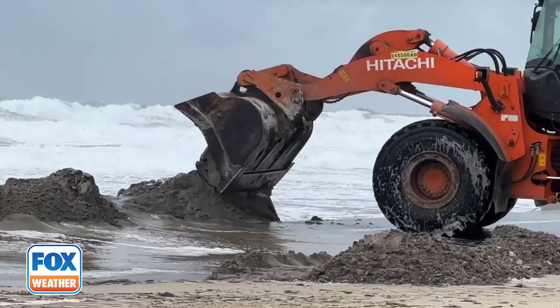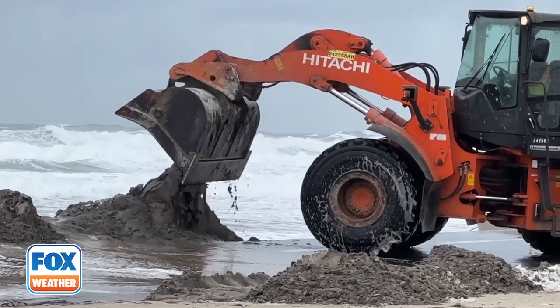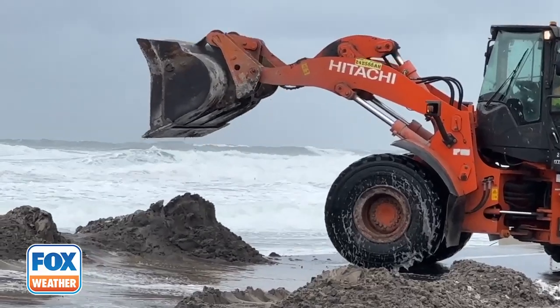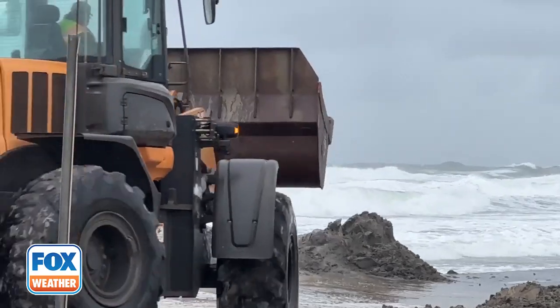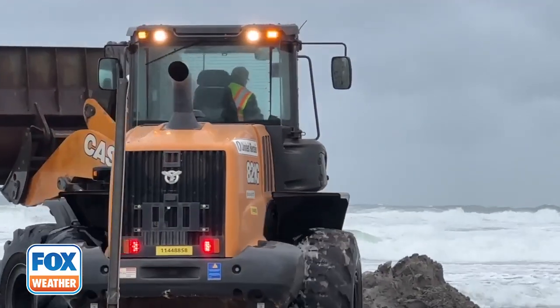That's the issue, that even if the water recedes, the problem is all that sand. Well, you can't drive on that. You will get stuck easily. And that's why officials are out here working feverishly to make that happen. And it's a coastal storm. Again, kind of acts like a nor'easter, not tropical in any way, but it certainly feels like that.